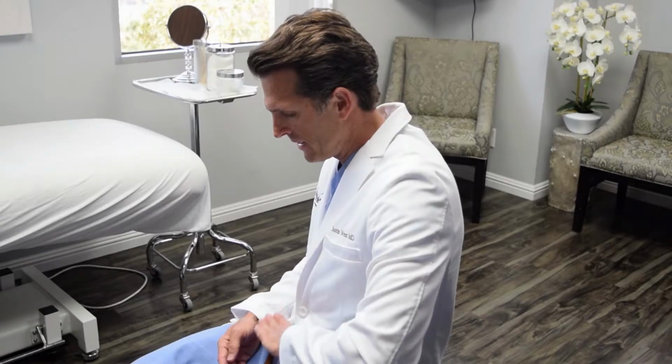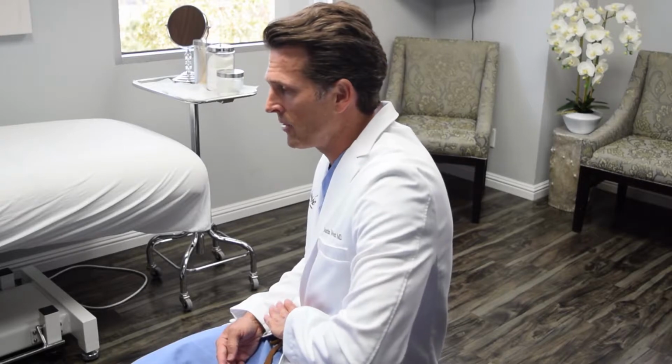People frequently come in and ask us, what's the difference between a full tummy tuck and a mini tummy tuck? The full tummy tuck gets rid of all the skin from the top of the belly button down to the pubic hair. So it's a substantial amount of skin and fat, and we almost always fix the muscle. With a mini tummy tuck, what we do is instead of making the upper part of the incision at the top of the belly button, we make it about halfway between the pubic hair and the belly button. So you're taking out less skin.